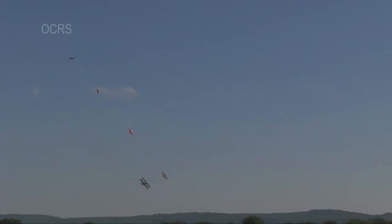The aim of this manic session was to cut your opponent's trailing ribbon with your own plane. Some would say, grown men playing with little boys' toys.